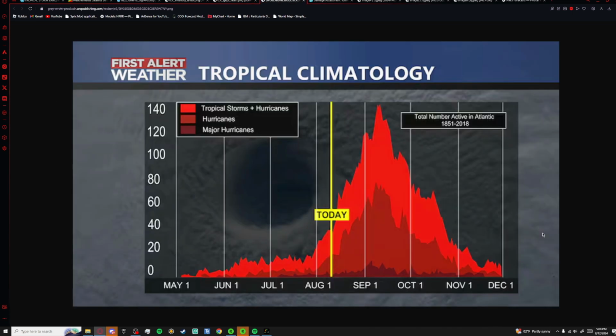And remember, we are just entering peak season. Things are really starting to ramp up now at August 12th. So as you can see, our peak is the month of September. September is a big month for hurricanes, and October is also a big month. So things are just heating up. So get ready, because this is a big system, so you need to be aware.